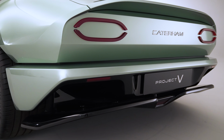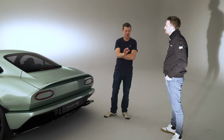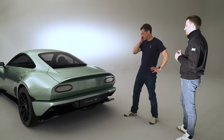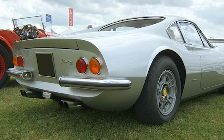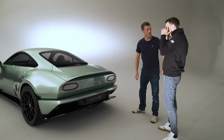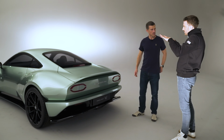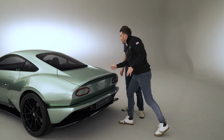Here at the back, it kind of reminds me ever so slightly of a 308 GTB, or maybe a Dino. I don't know. Anyway, here's some pictures of those cars, see if I'm talking absolute nonsense. Right. Why you like this, what you think of it, is because it's this vintage feel. The car is very muscular. So you look at the fender, it's very round.